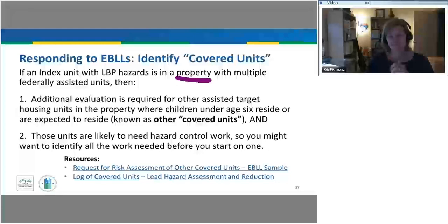And that would include if you had units that were specified or set aside for the elderly or disabled, but had current occupancy of children that were under the age of 6. Because those are assisted units, and in those cases where they have a child under the age of 6, they would be included in that, identifying all of the covered units that were part of that.